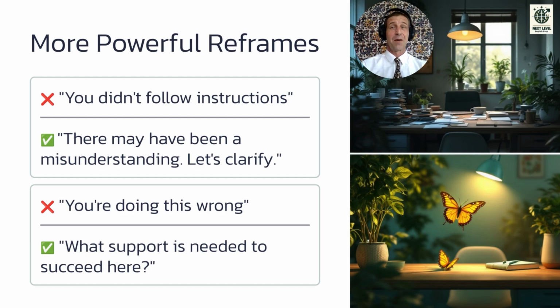These are some good examples too. Instead of "you didn't follow instructions," what about "there may have been a misunderstanding. Let's clarify." This assumes good intent. Most people aren't deliberately ignoring instructions. There's usually confusion or some kind of miscommunication.